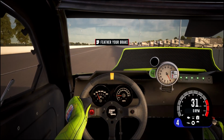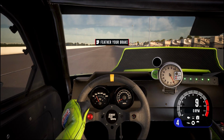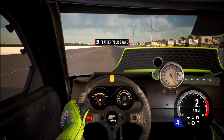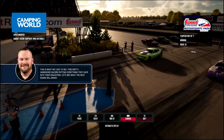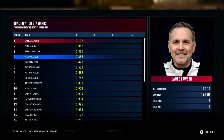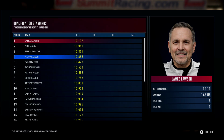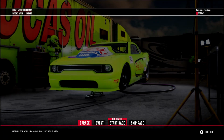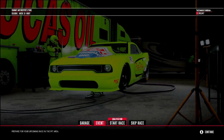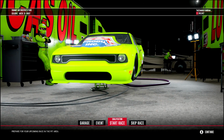Slowly coming to a stop here. Let's see what our time is. Might have to run another one after that. Pretty decent time, all things considered. We will double check and see what we got running. We are fourth currently. It's pretty tight though underneath us, but I think we can make it all the way to the end. So we're gonna skip a race, and we're gonna double check where we are qualifying. We are fifth, so we are good to go.